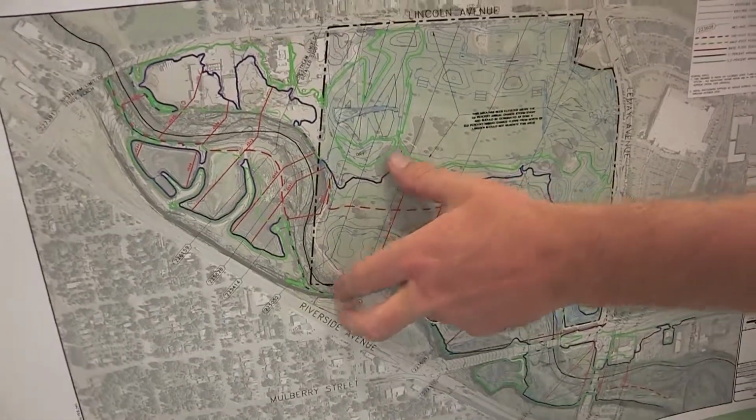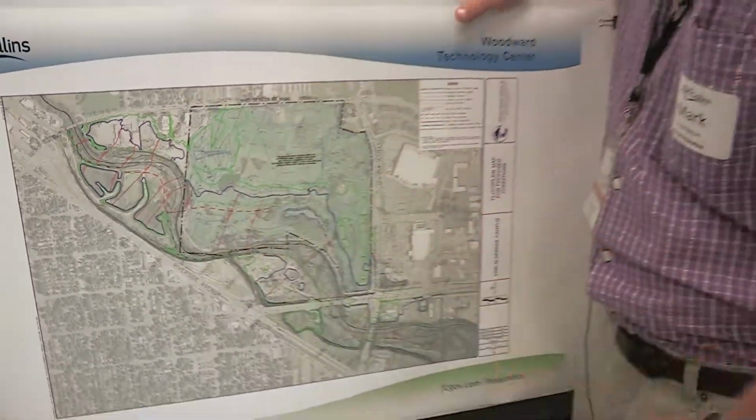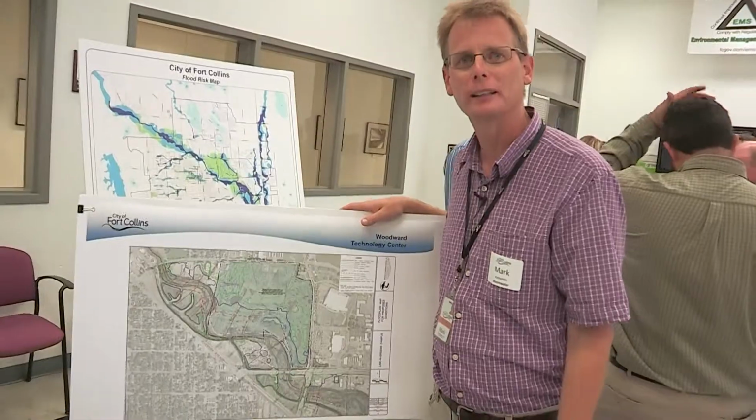We've allowed the floodplain to get wider and take up more room along the river corridor, and build more riparian habitat through the floodplain itself.